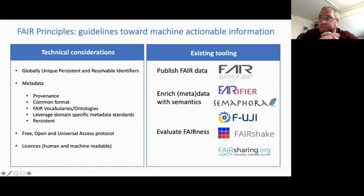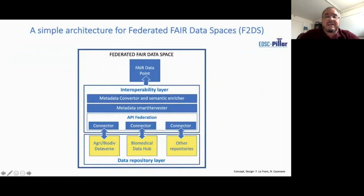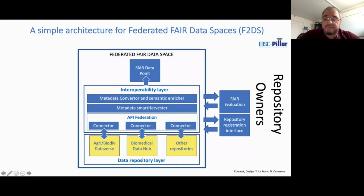So the overall idea of the EOSC project was not to develop again services that will support verification, but rather to build an architecture that will integrate and leverage the services that already exist for helping verify the data. And so we came up with this architecture diagram for this federated FAIR data space, where basically you see at the bottom the data repository layer, where you will see different types of repositories.